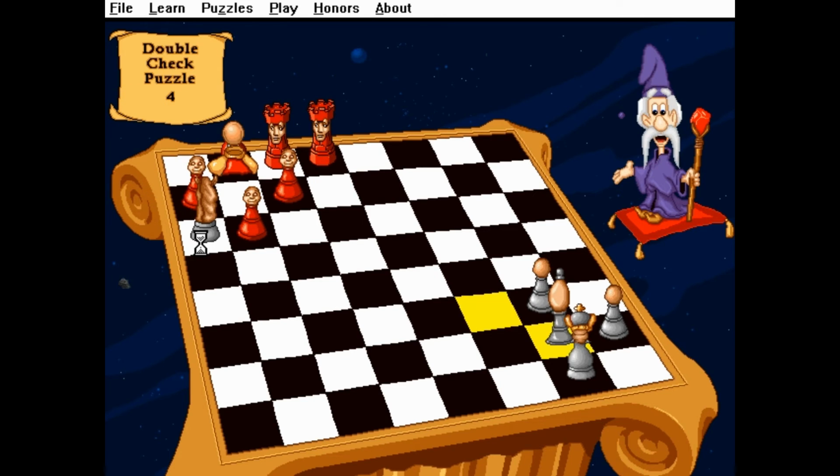When playing a double check, look to cut off as many avenues of escape for the king as possible. Look for mate.